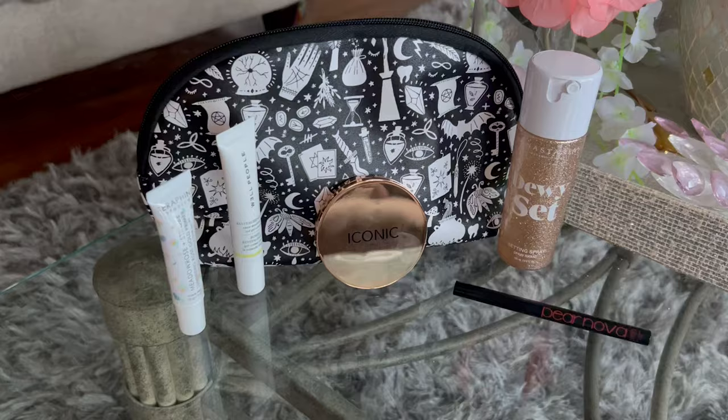This was a very makeup heavy bag. There was like one item that was skincare. The rest was for your makeup routine. I like it. And y'all, that was everything in my mystery Ipsy.